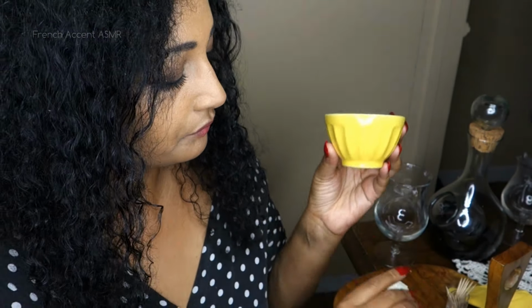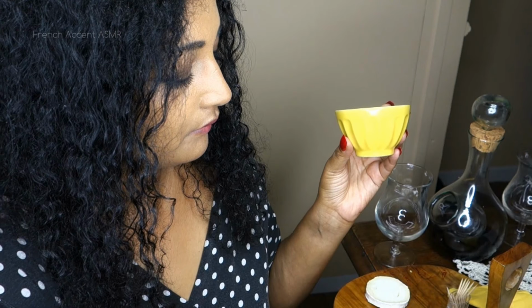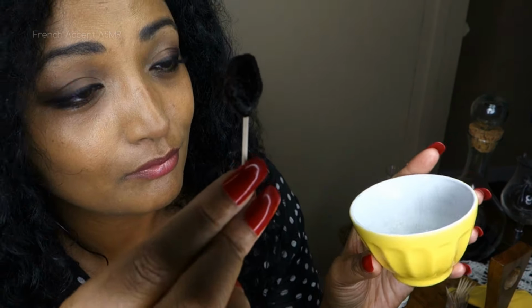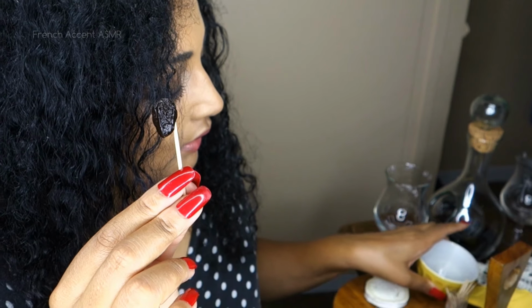So please have one. Perfect. So this is a black olive, and it's nice with pretty much all the wines. There is a bone. Be careful.